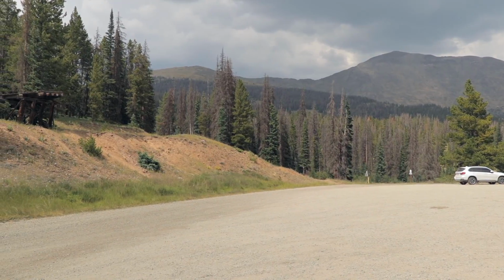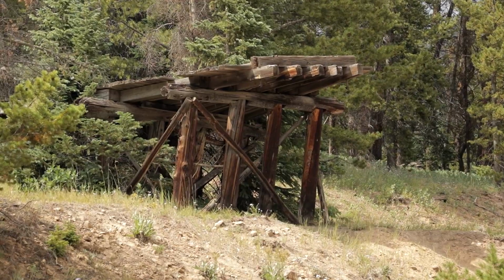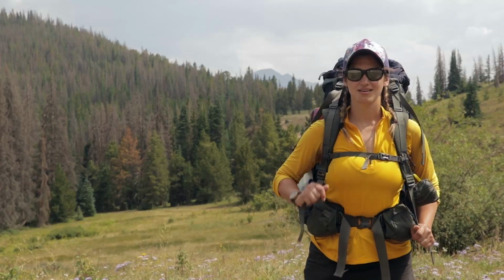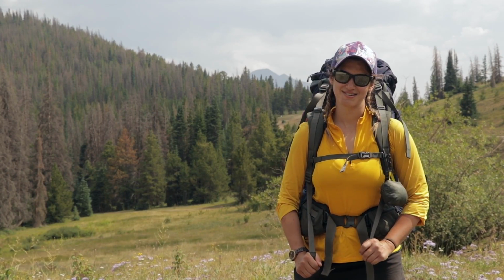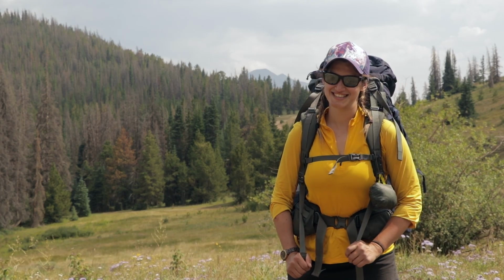We just walked through the Marshall Pass parking lot. That gives us 7.4 miles for the day. Some kind of old mining structure or something built out of heavy timbers here. What's up, Lion? I feel so heavy right now. Why do you feel heavy? We have 4 liters of water right now. Yeah, each. That'll do it.